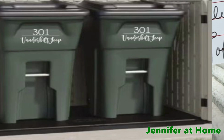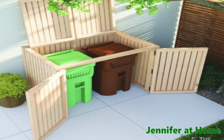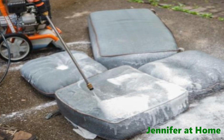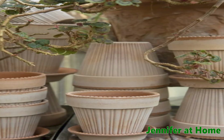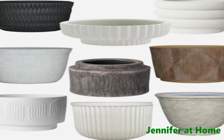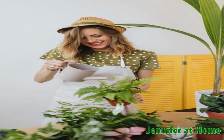Stash trash cans and recycle bins in a shed, garage, or at a nondescript location. Be sure to wash and clean your outdoor furniture and cushions to make a more welcoming outdoor feel. Clean gutters and make sure they're draining properly. To add even more appeal, consider buying a few pots and fill them with fresh, colorful flowers before an open house and before listing photos are taken.